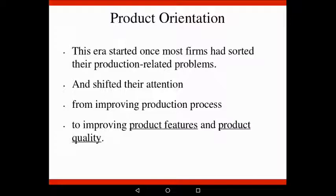So instead of looking at their production lines and their machinery and their equipment, which they had already sorted out, they were now saying, okay, now we've got this Model T Ford, how can we make it better? How can we improve its quality? Add more features.